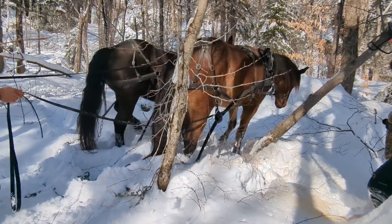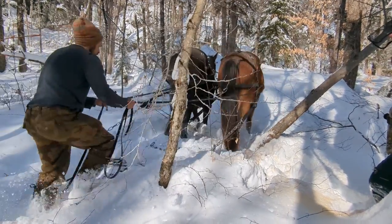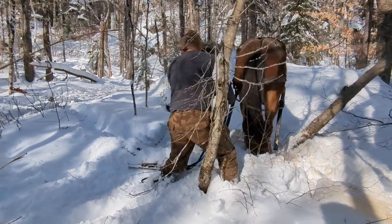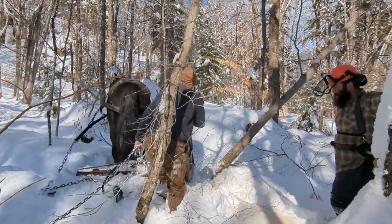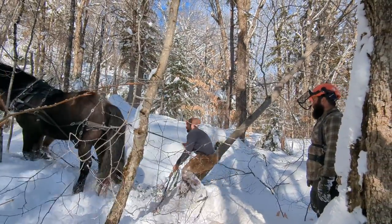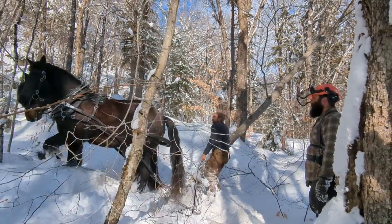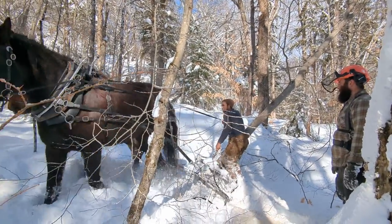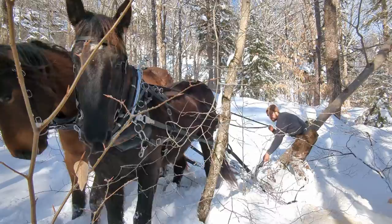This small beech tree is a bit hung up, and this will be Hugo's first time pulling off the stump. There will be a bit of a crash, and it's important that he doesn't spook, or it could be a very dangerous situation. Hilde is such a rock star. Sometimes I think she might even speak English.